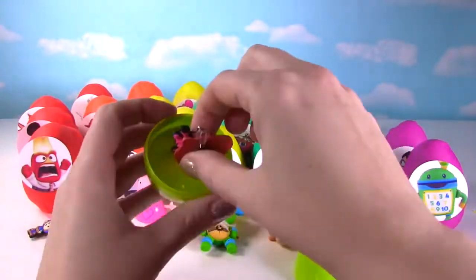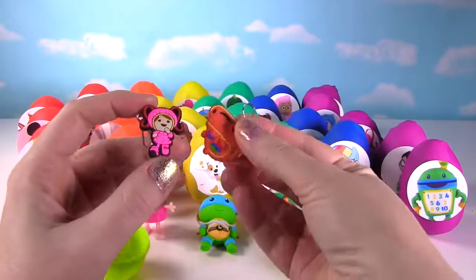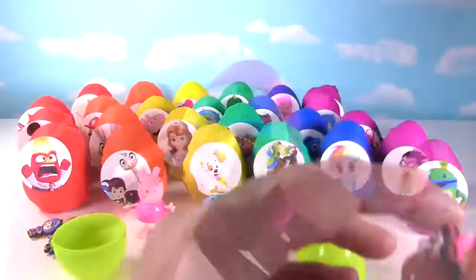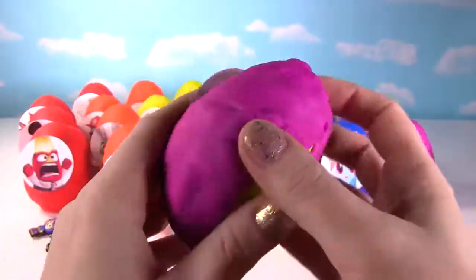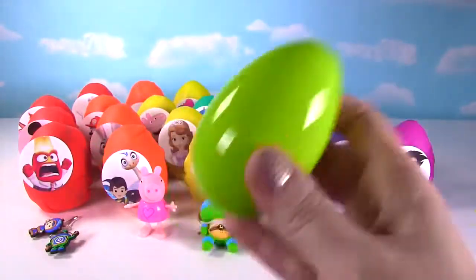Oh, it's more of Team Umi Zumi. This time we have Millie and Umi Car. Zoom, zoom, zoom. And on this purple egg, we have Bot from Team Umi Zumi. What's inside his egg?